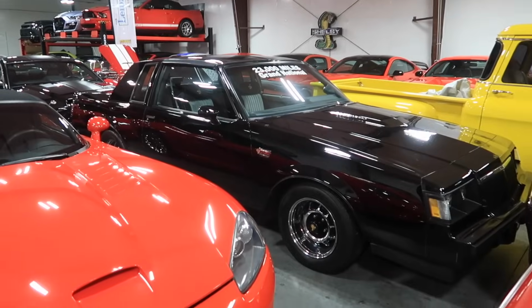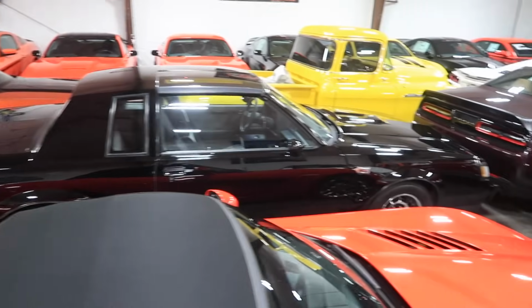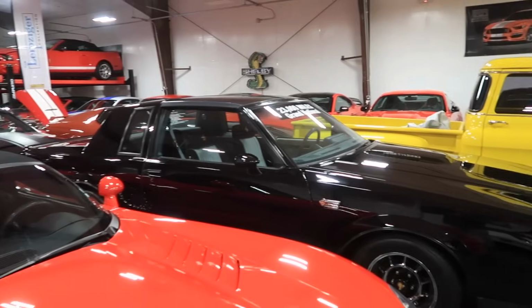Like this Grand National is a 23,000 mile original car. You could buy one 5 years ago for 30 grand, 35,000 in this condition, and this is a nice car. They're 50 to 60 grand now. So they've doubled. Like GNXs, which were obviously the best ones you could get, they only made 547 of them. You could go get a lower mileage one for 60, 70 grand.